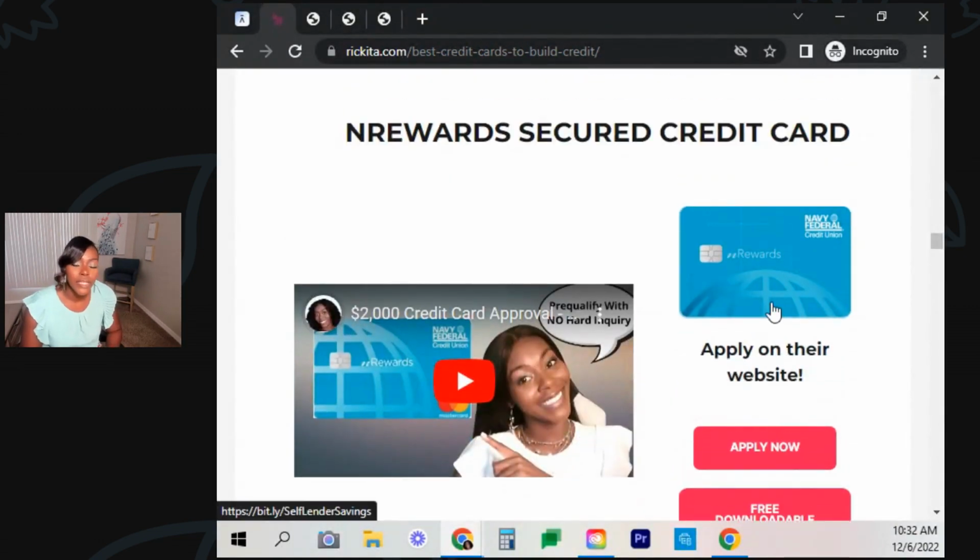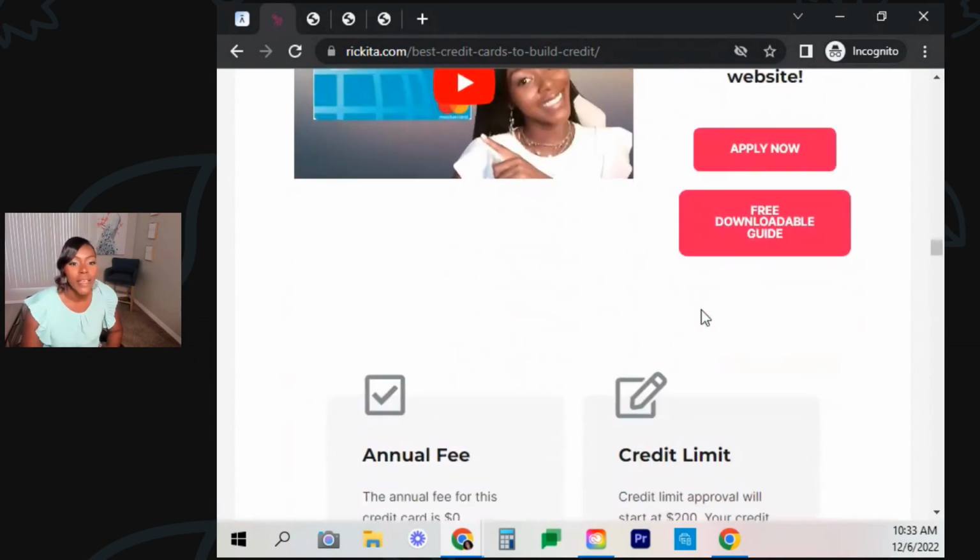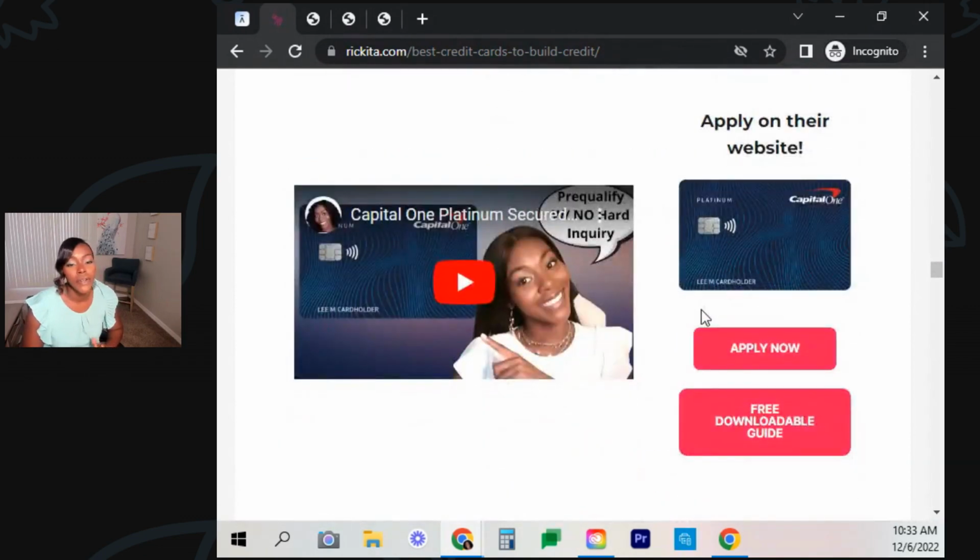The N Rewards Secured credit card, this is a good one. You can put $200 down on this one, and it's going to graduate to $2,000. Check this one out. Even if you have bankruptcy, try to see if you can pre-qualify for these, because sometimes if you get that bankruptcy removed from your credit report, or if it's not showing on your credit reports, then you're not going to have the problem with getting approved for these credit cards because they don't even know you have bankruptcy. So definitely look into all of these different credit cards.